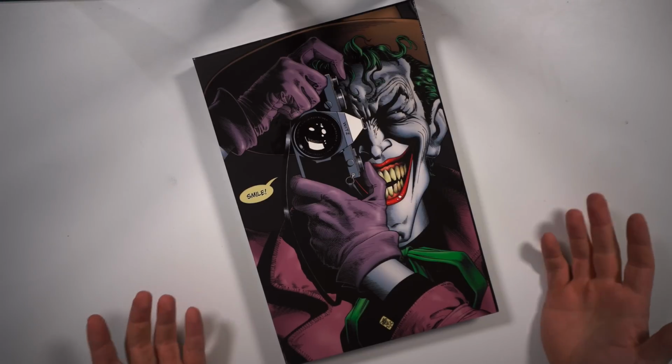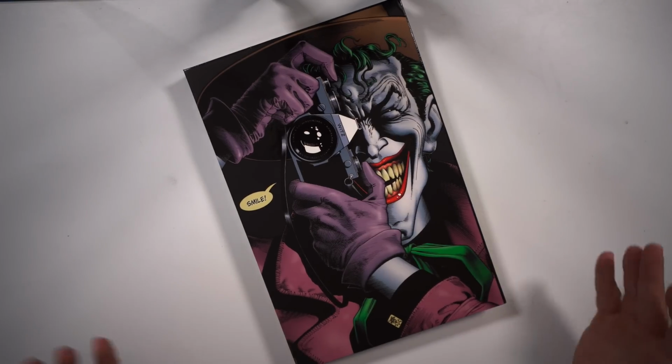Both were kind of like follow-ups to these, so I decided to come back and pick these up. Let's flip through them real quick. Funny enough, both of these Absolutes are Alan Moore classics. So the Killing Joke, I love this format, man.